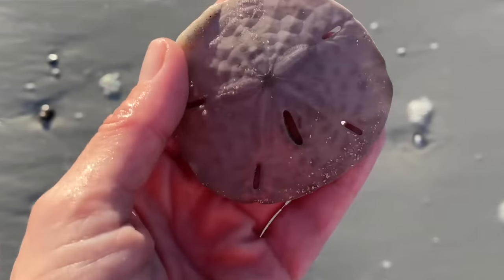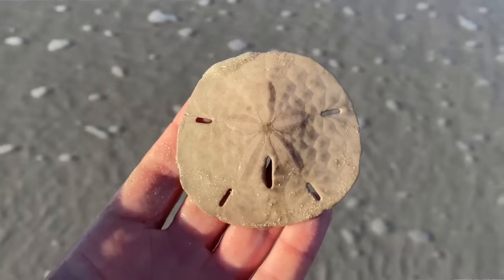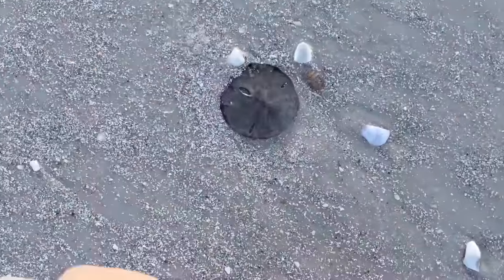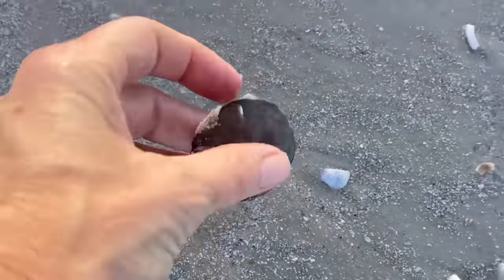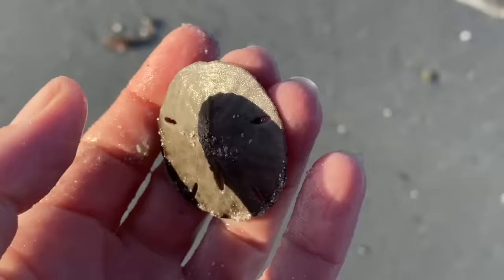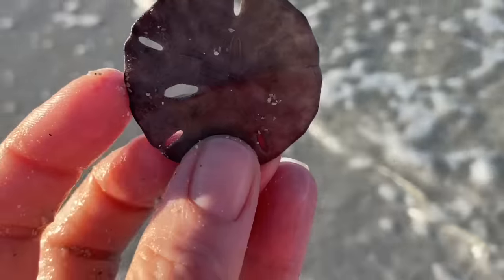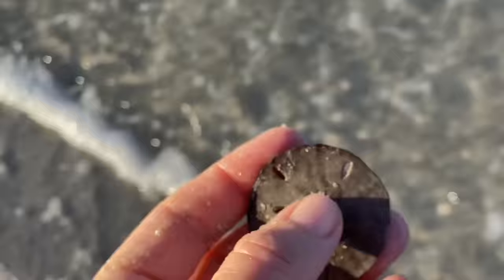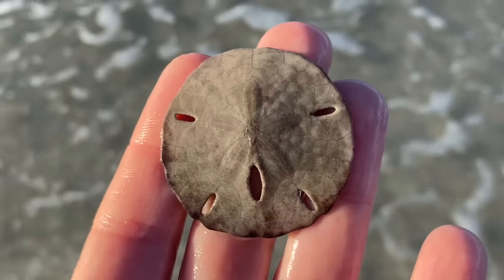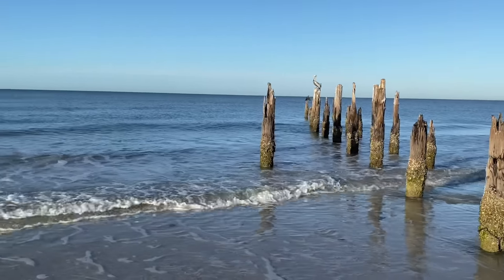Now here's another. This was also the area where I had found all the other sand dollars, so I'm wondering if perhaps they're still here. What? I went and checked the calendar and it was a little over 2.5 weeks ago, and there are still some sand dollars here. That's kind of mind blowing. The ones that we have here in Southwest Florida have little keyholes in them and they're called 5-hole keyhole sand dollars.